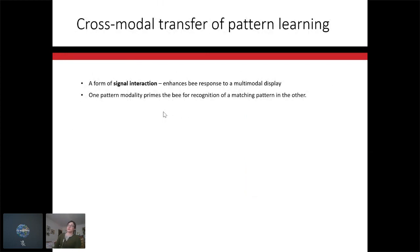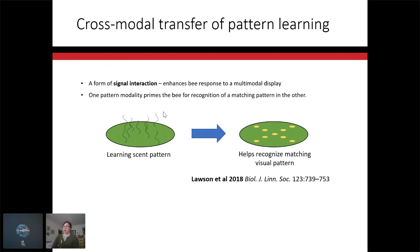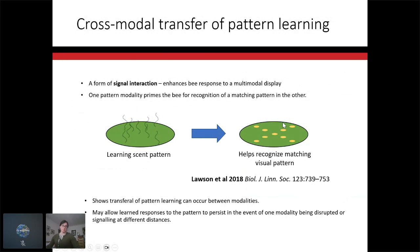So we wanted to look into this a little more, and the first thing we looked at was cross-modal transfer of pattern learning. So this is a form of signal interaction where the idea is learning of a pattern in one modality primes the bee to recognize that same pattern in another. And this was first identified by my colleague David Lawson, who found that when you condition bees to a scent pattern, they respond preferentially to a matching visual pattern. This may allow the bees' pattern learning to continue independently of that scent pattern being disrupted, for example, by wind. So it would be beneficial to both the plant and pollinator to maintain that learning.